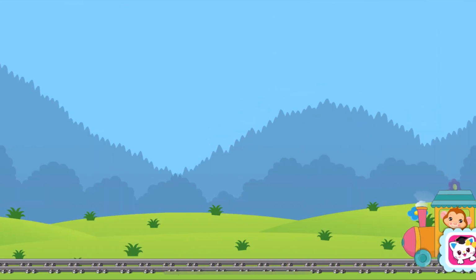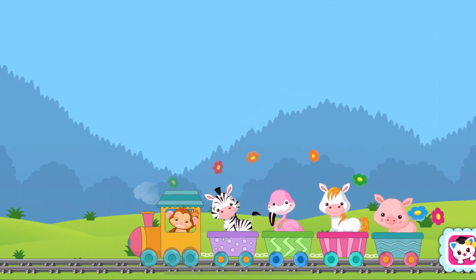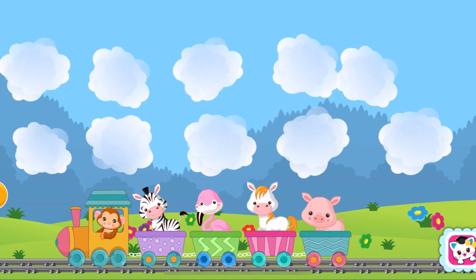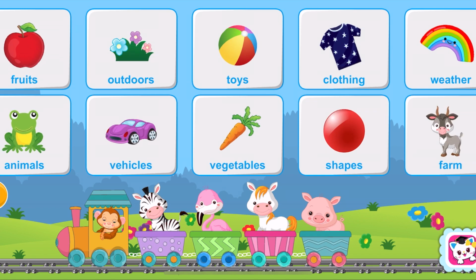Hey, do you want to go to a circus? Join Monkey Abby for a ride in her train. At the circus, you can play fun games and learn the names of fruits, shapes, animals, and so much more. Tap on any of the pictures and start learning.